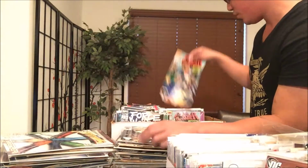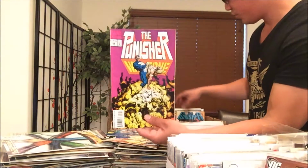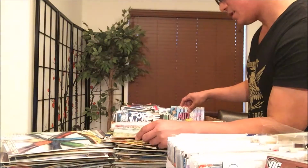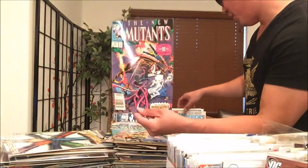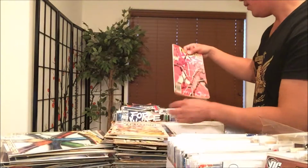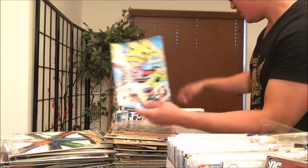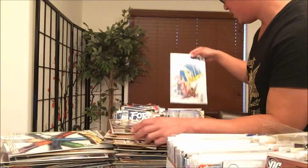Oh, this is doubles again. Punisher. Punisher. Another Punisher. And Punisher War Zone. Punisher again. New Mutants. 60. 61. 65. Is 98 going to be in there? 74. Ah. Spoiled everything. Star Brand. Disney's TaleSpin. 38, X-Factor 54, 71, 71, wait, 77. We got X-Force, X-Men Adventures #1, X-Men.